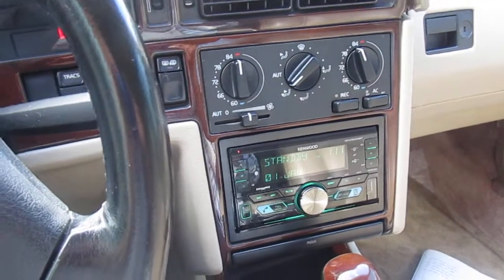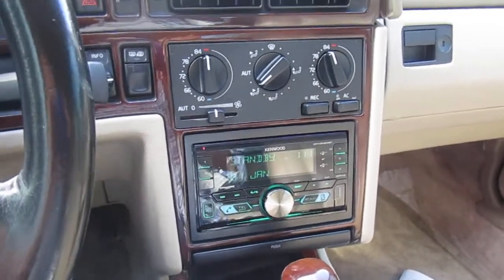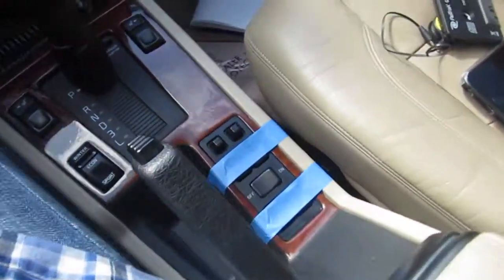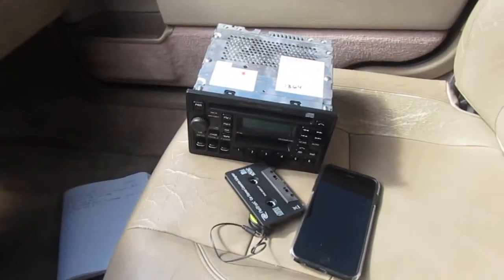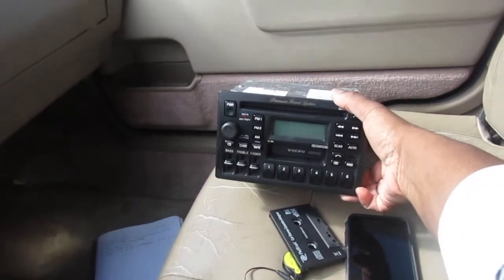Obviously, this video is about the stereo. I've upgraded the stereo. We've got a double din in here by Kenwood. It's pretty cool. I don't know if you can see all of it or not. I'm out in the daylight. I just tinted the windows, so that tape has to stay over the windows for a few days. There's the culprit right there, the old factory premium double din radio.